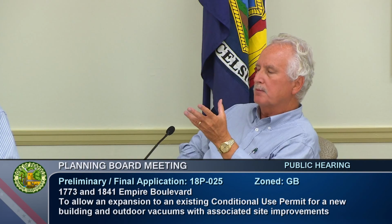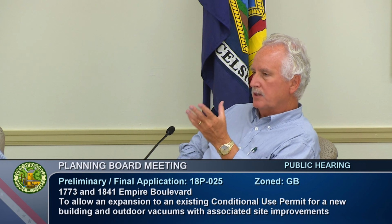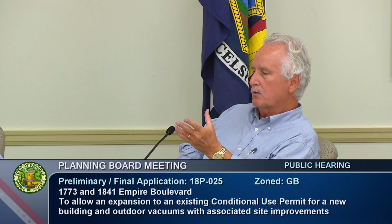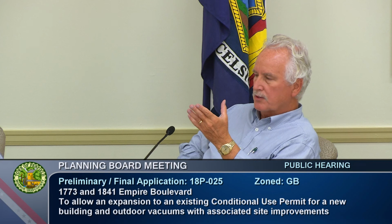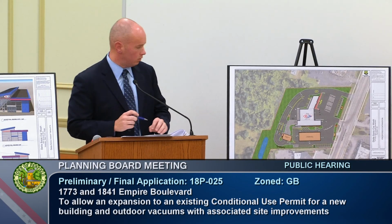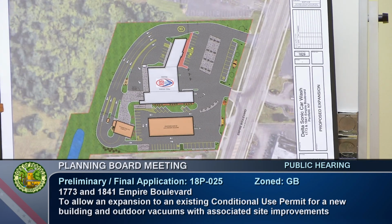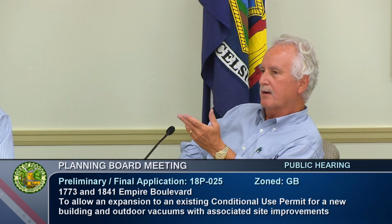And I like the expansion part of it. Now they've got the property adjacent, I can see the increase of the traffic. Like when you get in there, once you come around the side of the building, you're stuck. You can't really get out. Once you get around the corner of the building, if they're stacking up, you're in for the long haul. So enjoy it. If you don't have somebody to bring out a cup of coffee, you'll be sitting there for a while. That's why I like the expansion at that property.